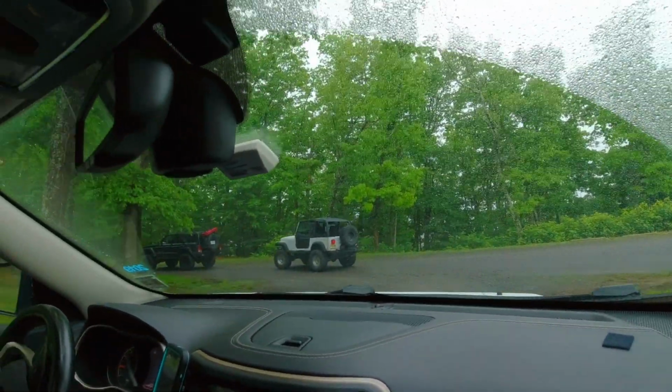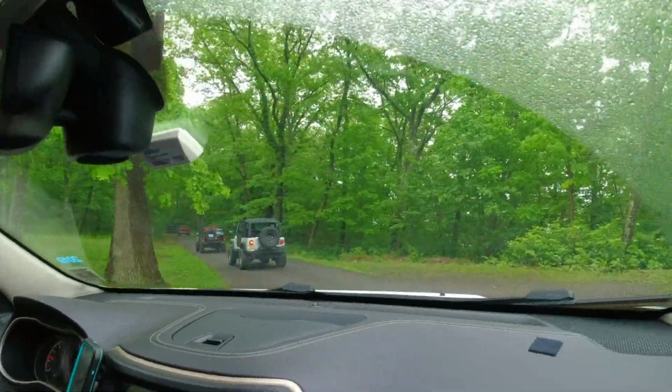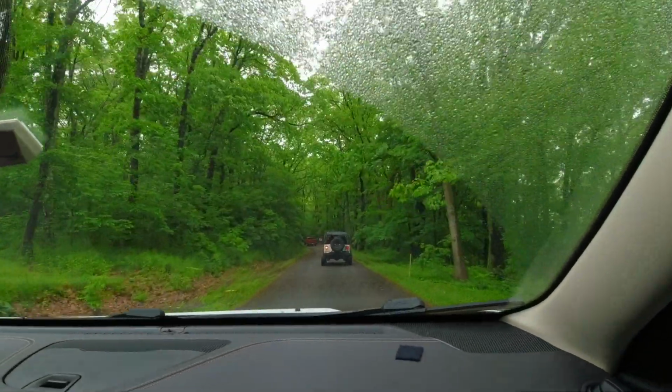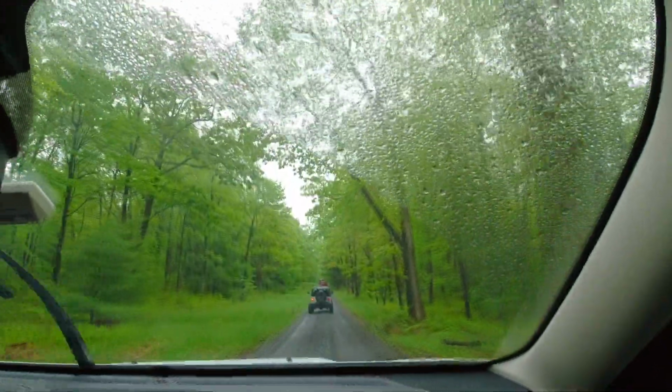That's a pretty cool stop. Good view. Back into the rain though. It's definitely worth stopping if you're in the area to check out that view, especially if it's a nice day and you get to see the hang gliders.